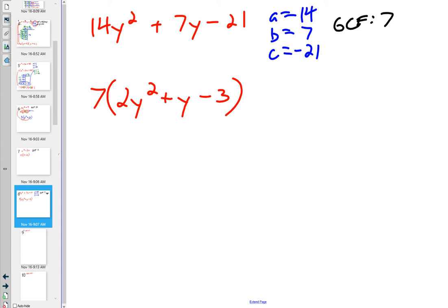And then yes, Elsie, we've reached our table, but now our A, B, and C values have changed. What's A gonna be? Just the 2, the number in front. Well, B is the number in front of the y, which is 1, and then C is negative 3.